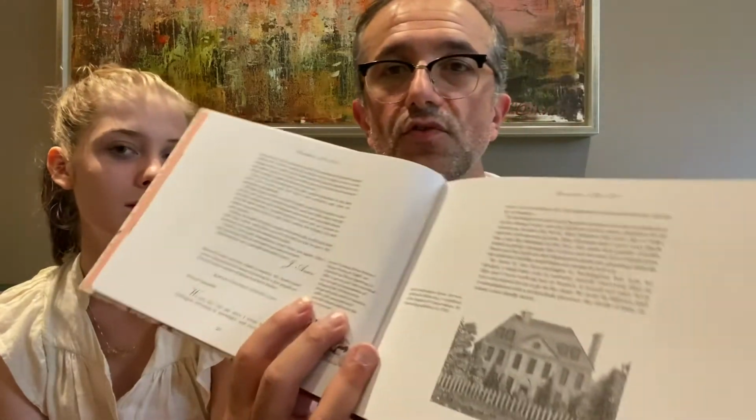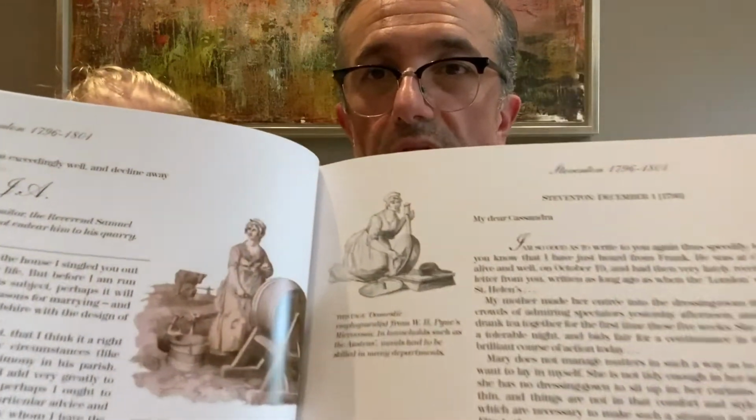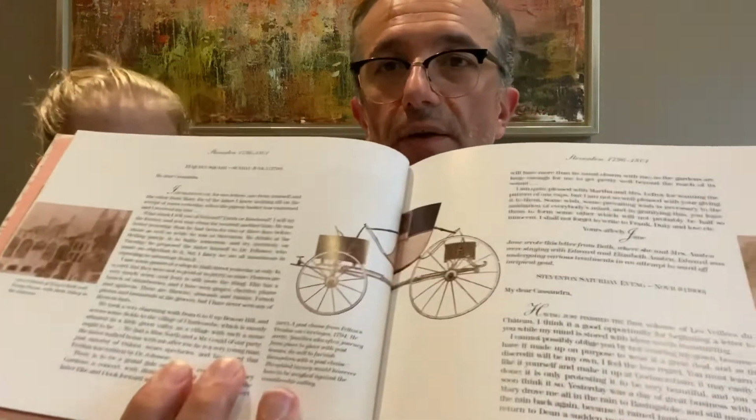It's a collection of letters by Jane Austen, her letters to her sister Cassandra. It starts with an intro about her life, and then covers period by period, her first years in Steventon, 1796-1801, and all these different letters where she talks about different things. They have collected pictures of people that she's mentioning, and if she talks about doing some work at home, some pictures of domestic life. She's talking about taking a post-chaise, pictures of how that looked.